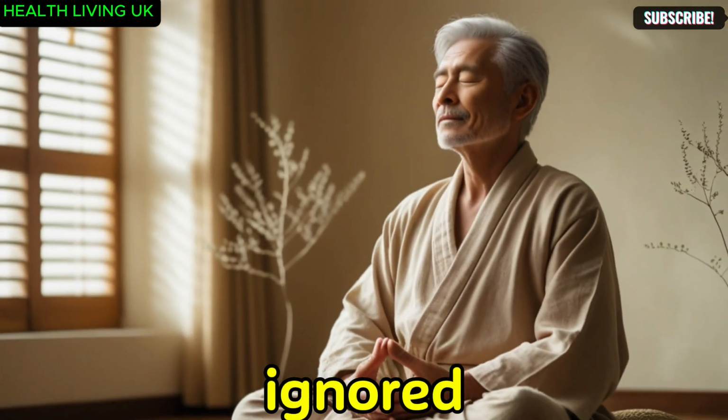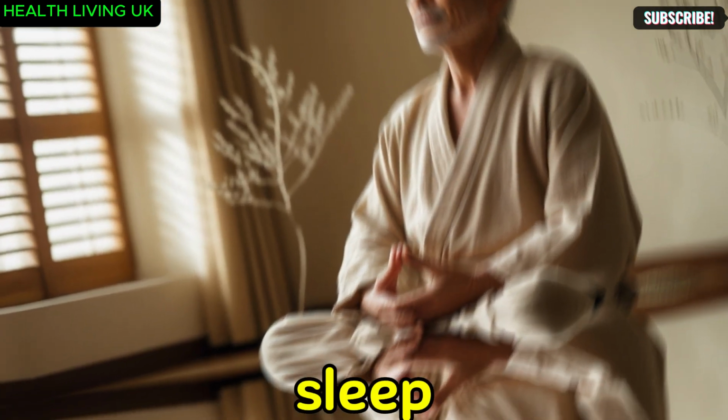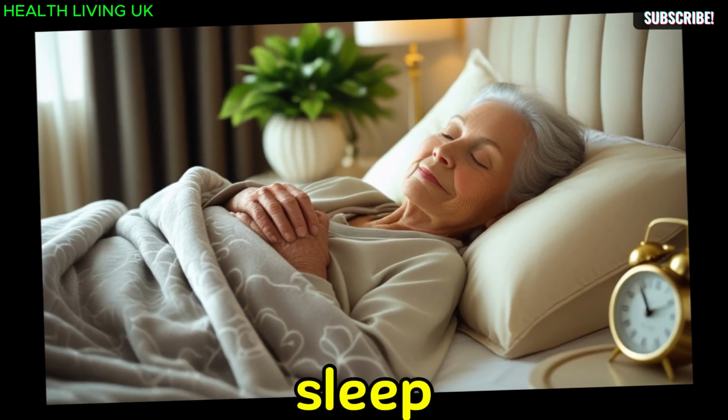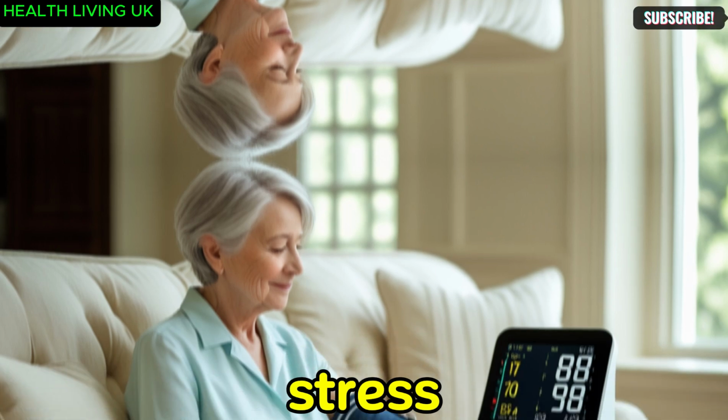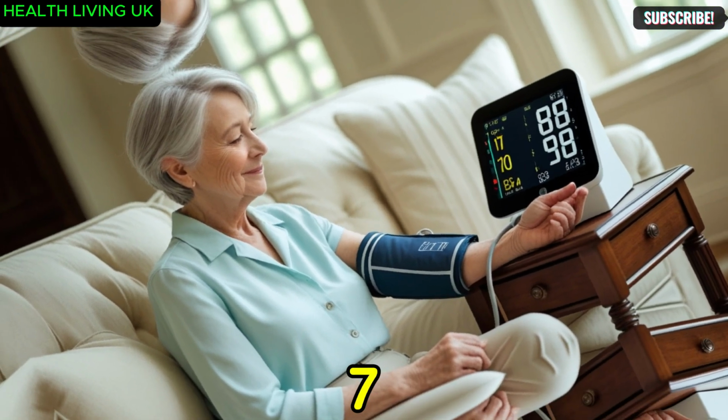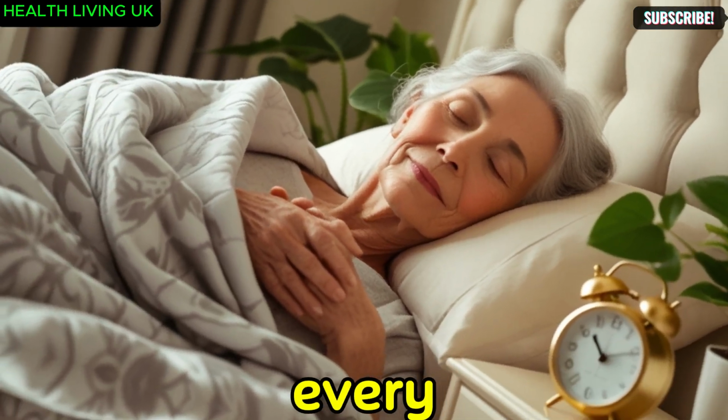Another often ignored factor is sleep. Poor sleep increases the risk of high blood pressure. When you don't sleep well, your body stays in a stress state, and that keeps your pressure high. Aim for at least 7 to 9 hours of sleep every night.